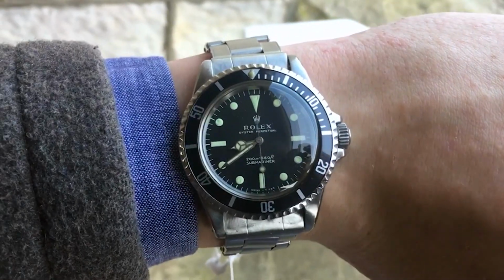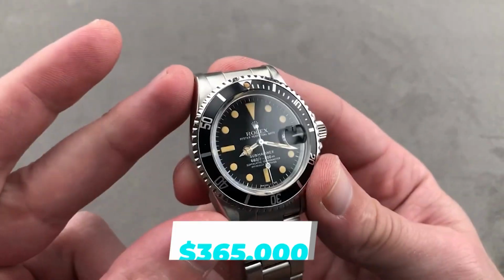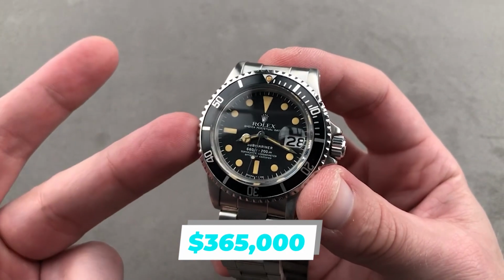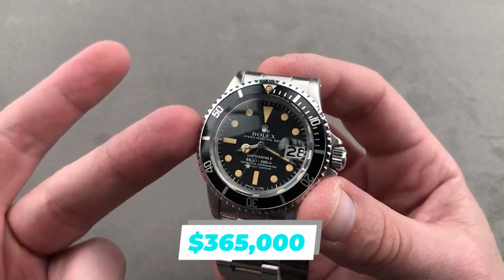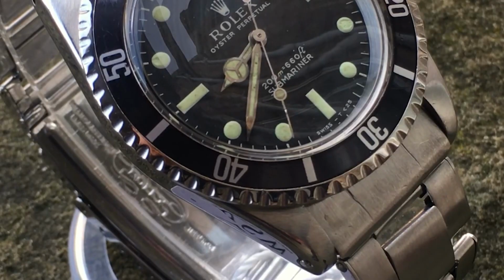Number 9. Rolex's James Bond SUBMARINER 1972. Coming in at number 9 is a legendary watch known for its appearance on the big screen, reaching a price of $365,000 in November 2015. A Rolex SUBMARINER enters the list because of its history and which secret agent wore it.